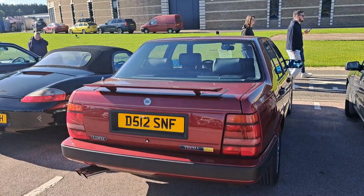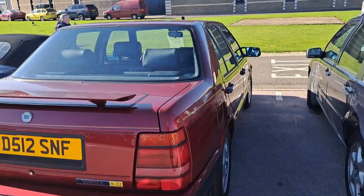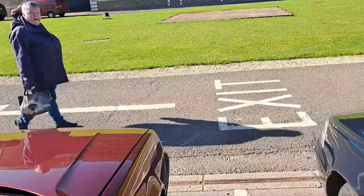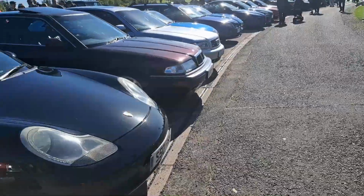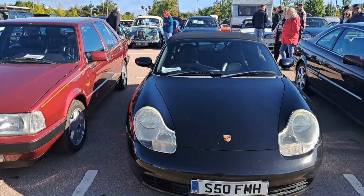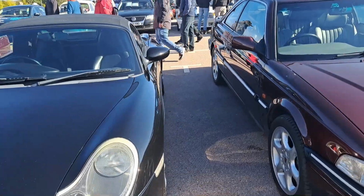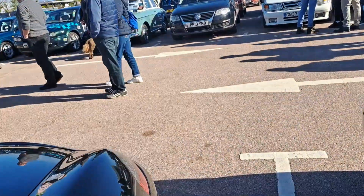How about this 1986-87 Lancia Thema 8.32 with the V8 in it? Yes, please, viewers. A delightful car. We would like one of those very, very much indeed. Yes, it makes up for my mistake there, viewers. I did say the mistake's coming. And then another Porsche Boxster. Another first generation one. Another non-S model.